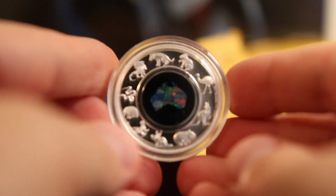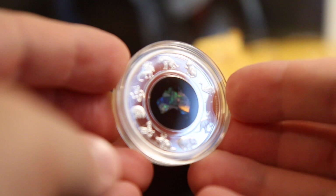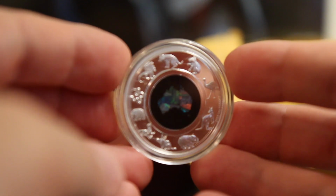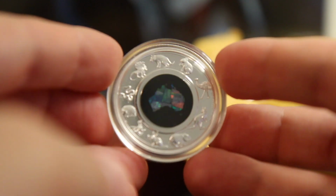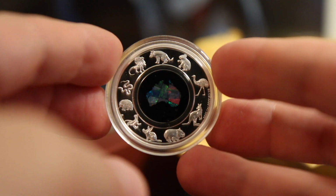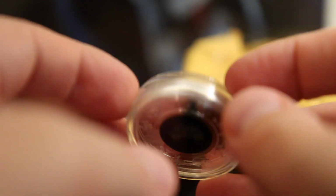I love these coins. The center is made of opal, which is a very rare stone, but is found in a lot of places, mostly in Australia. On the perimeter of the coin, we can see all the different animals that reside in Australia, and these have also made it into some of their other coins. I don't think I've seen the kangaroo or the emu, but you also have the koala, lizard, snake. Forgive me for not knowing which ones are which.